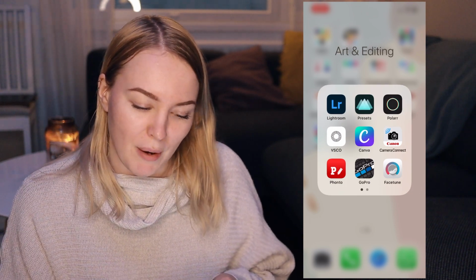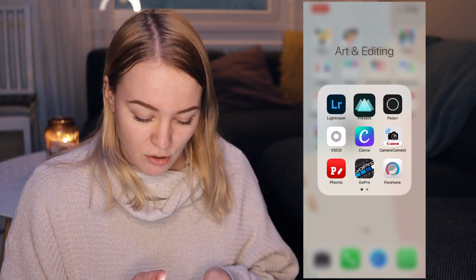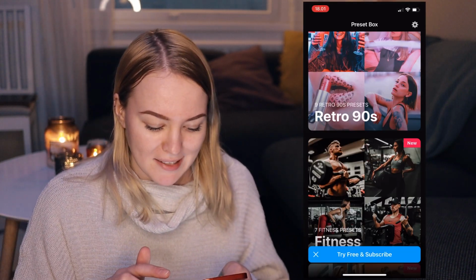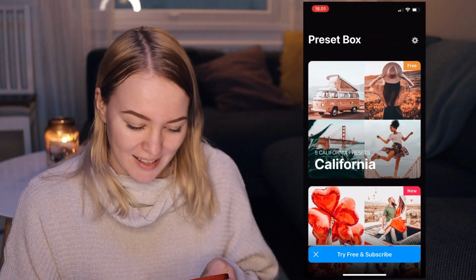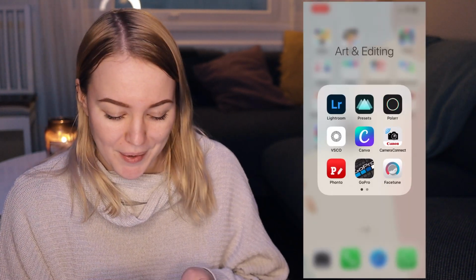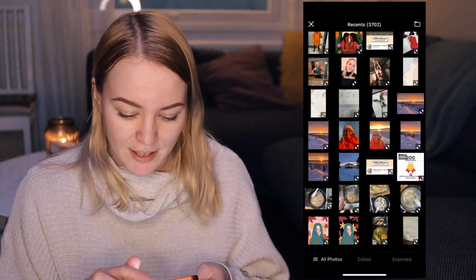So I have Lightroom and presets. The presets app is actually for Lightroom. So I have the Lightroom app, and then I have the presets app. In the presets app, there are presets that you can use in Lightroom. So I have imported the presets from the presets app to Lightroom. Then I have Polar. This has quite nice filters in it.